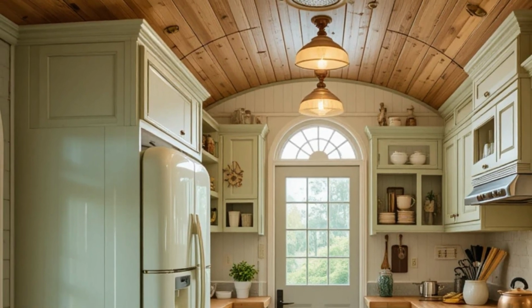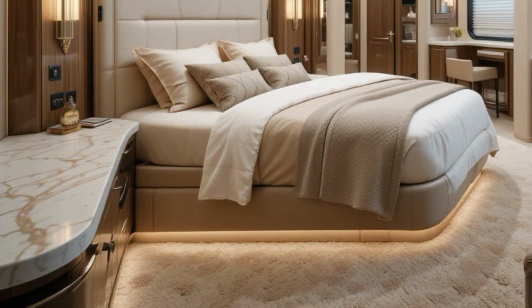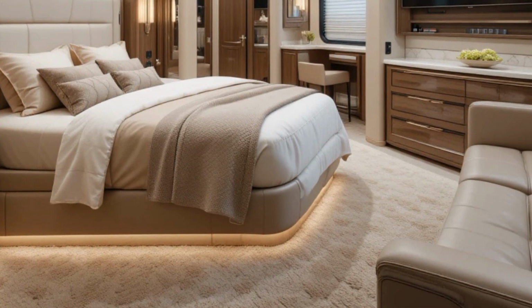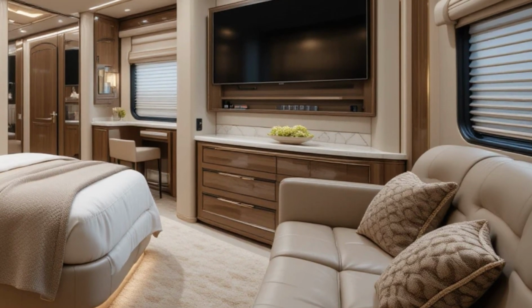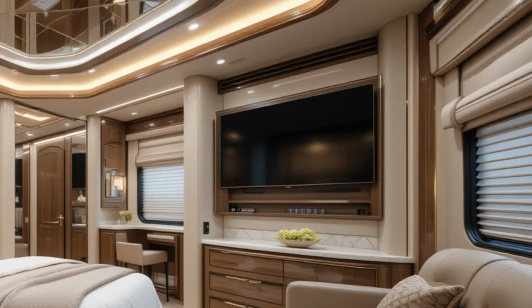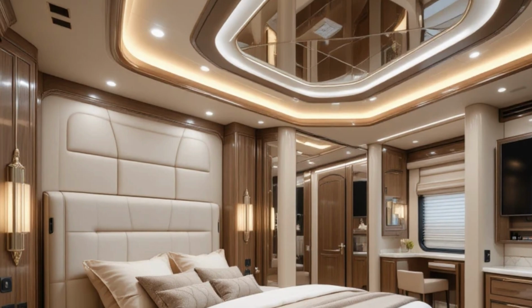To the right, you'll find a fully automated AI kitchen. It has a self-cleaning induction cooktop, robotic arms for prep and stir, a vertical herb wall, and a zero-gravity fridge that keeps your food fresh even in extreme terrain. It even greets you with your favorite coffee the moment it senses you entering. Now here's where jaws drop.